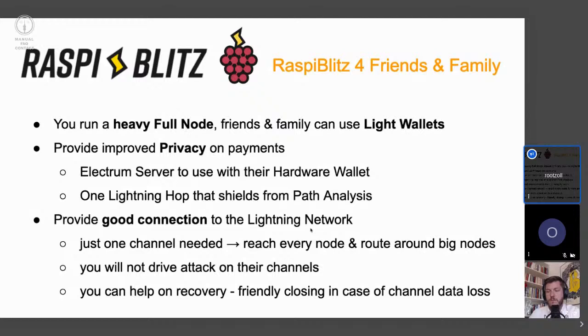And you can even provide a good connection to the Lightning network. To have a good connection into the Lightning network, you have to build up multiple channels so that you have a good connection to every area of the Lightning network, maybe even to route around big nodes if you really want to get a little bit more on the edge. You have to build up multiple channels for this. But your friends and family maybe just need this one channel to your node, and then they can use your good connectivity to the rest of the network.